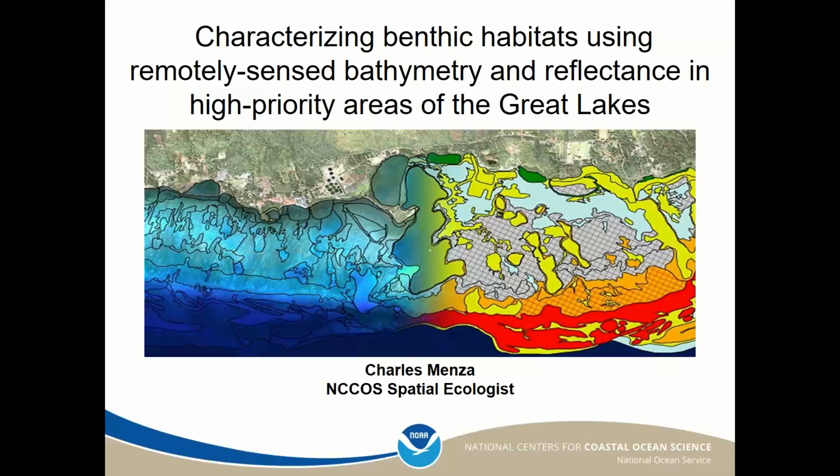So in this seminar, I'm going to present on a collaborative effort by the National Centers for Coastal Ocean Science, the Office of National Marine Sanctuaries, and the Great Lakes Environmental Research Laboratory to explore and characterize benthic habitats in Lakes Michigan and Huron. This effort includes the collection and analysis of new multibeam bathymetry surveys, interpretation of existing nearshore LiDAR surveys, and ground truthing from underwater videos. A guiding principle in this work is that high-resolution, remotely sensed bathymetry and reflectance data can effectively characterize benthic habitats and other submerged resources in the Great Lakes.